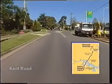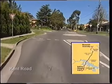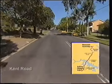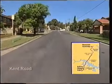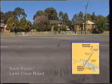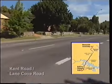Drive straight on through a small roundabout. Prepare to turn right at the next set of lights at Lane Cove Road. Turn right and immediately prepare for a pickup at North Ryde Public School on Lane Cove Road as you round the corner.